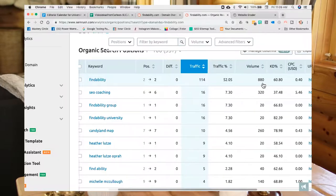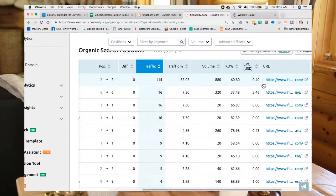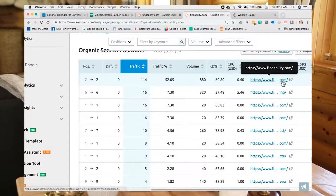Now remember, that's 1 month worth of data. And I'll take that, but then you have to times that by 12 to get the full year, which is, I don't do math in my head, but that's a lot. So 880 is a lot. I'm very happy with that phrase. And you'll see here that we've got the exact page that ranks for it, which is my homepage.